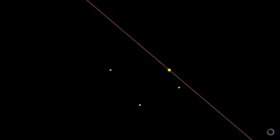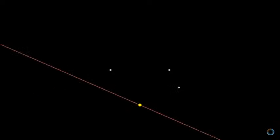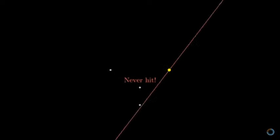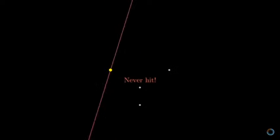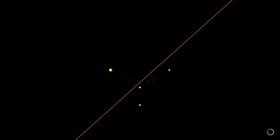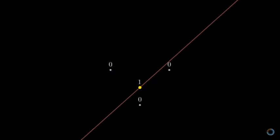In some places, your windmill will go around the 4 points just like it did with the triangle. But if we put it inside that triangle, it looks like our windmill never hits it. Looking back at the problem, it's asking you to show that for some starting position of the line, not any position, the process will hit all the points infinitely many times. So for an example like this, if you start with the line going through that troublesome middle point, what happens?